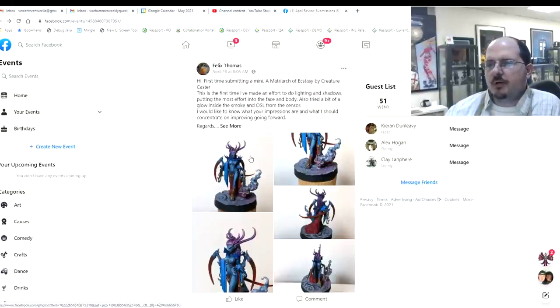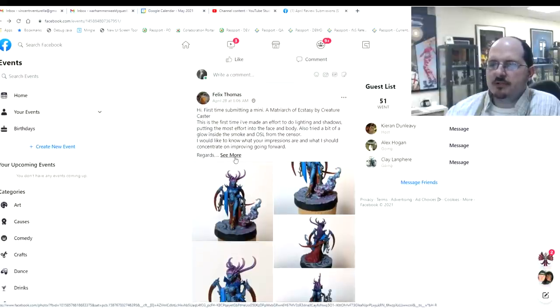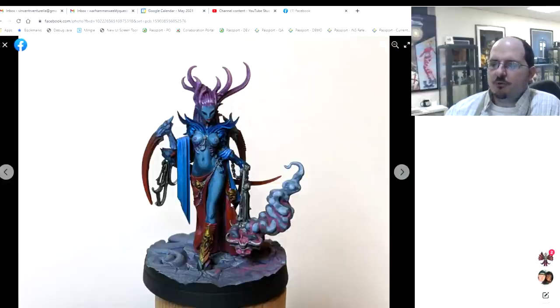Okay, next up. First time submitting a mini, Matriarch of Ecstasy. First time I made an effort to do lighting and shadows, putting the most effort in the face of body. Also tried a bit of glow inside the smoke and OSL from the sensor. What should you improve? Contrast. A lot. So much more. We need a lot more.